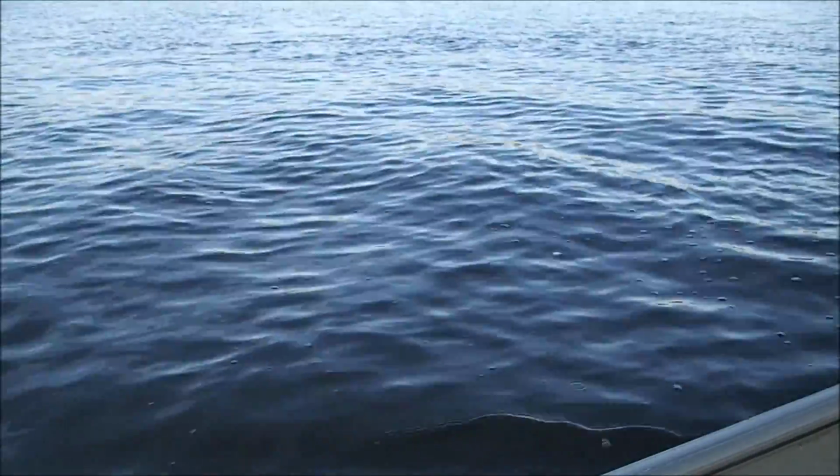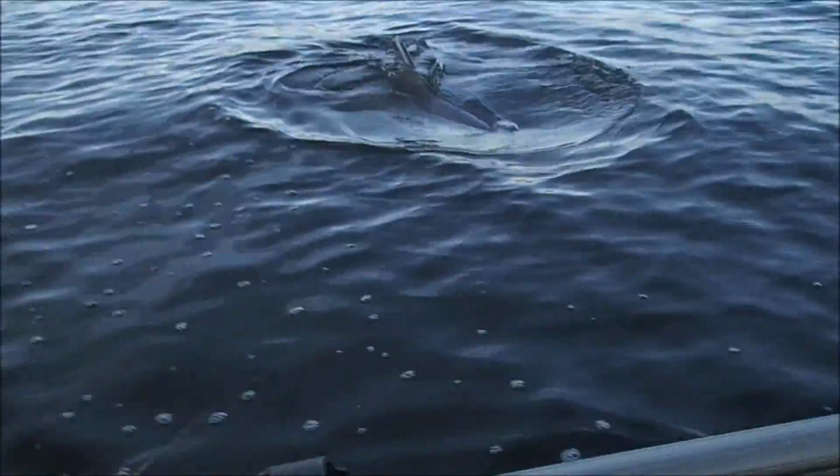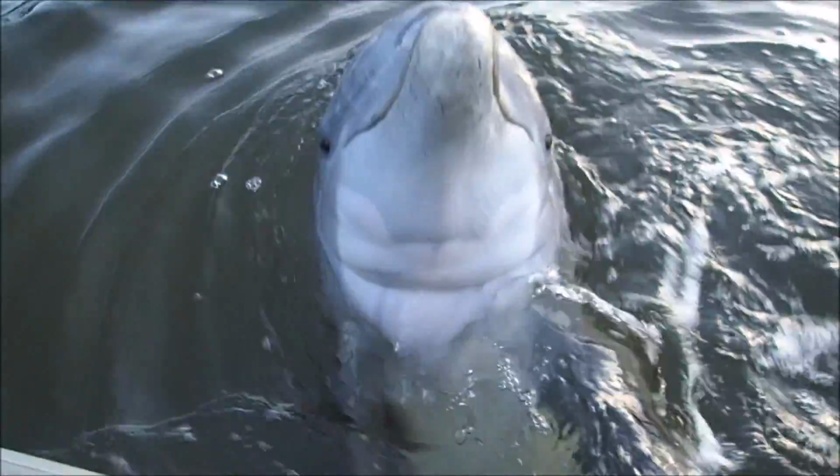Little dolphins out here hanging out with us. Look at them. See him? Hello, buddy. You're a cutie.